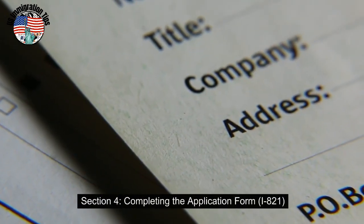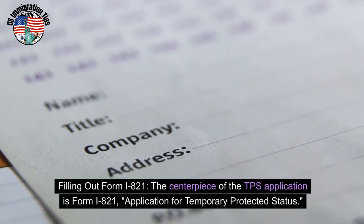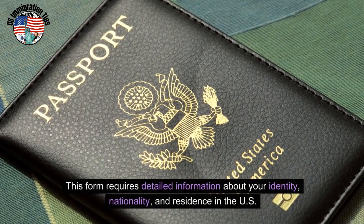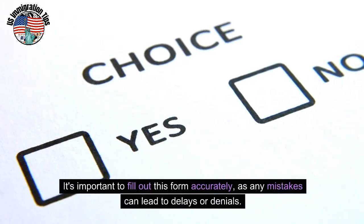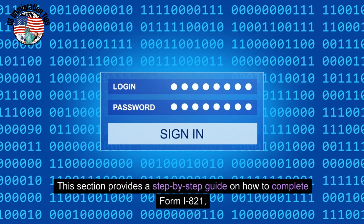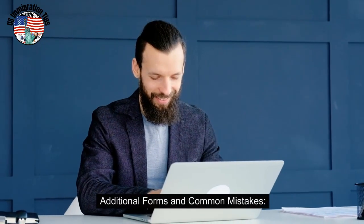Section 4. Completing the application form I-821. Filling out Form I-821. The centerpiece of the TPS application is Form I-821, Application for Temporary Protected Status. This form requires detailed information about your identity, nationality, and residence in the U.S. It's important to fill out this form accurately, as any mistakes can lead to delays or denials. This section provides a step-by-step guide on how to complete Form I-821, including how to answer specific questions and how to handle complex situations.